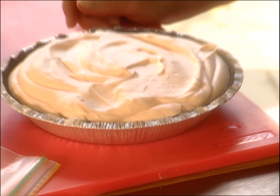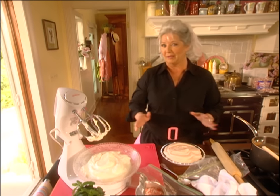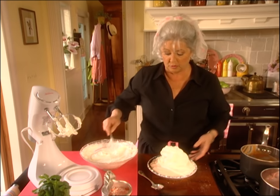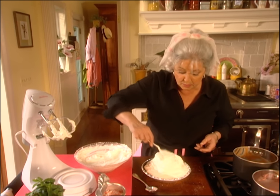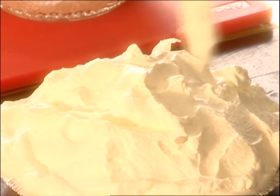Now, I like my pies like I do my hairdo, real high. So I'm gonna bring this one up a little bit by adding whipped cream to it. Now, I'm using heavy cream that's been sweetened with a little sugar. And I'm just gonna pile that nice and high on it. Almost looks like meringue, doesn't it?